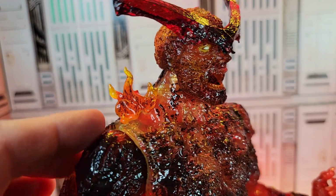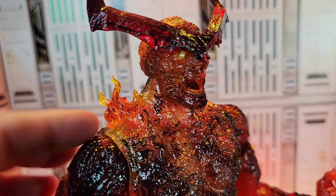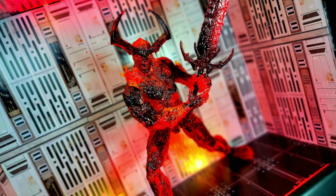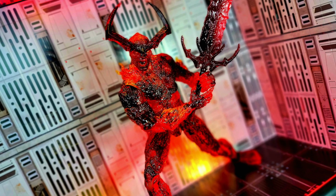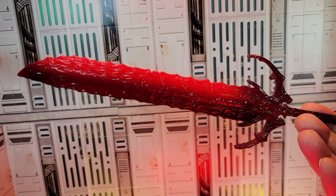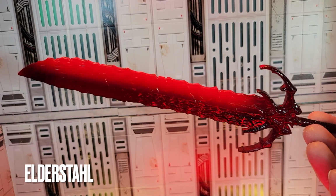Little details like these flames just take a figure like this to another level. Check out how they're like just bubbling up off of him. And it looks so cool in toy photography and under different lights. What an epic figure. And as cool as Surtur is, it's arguable that his sword, Elderstall, is even cooler, man.